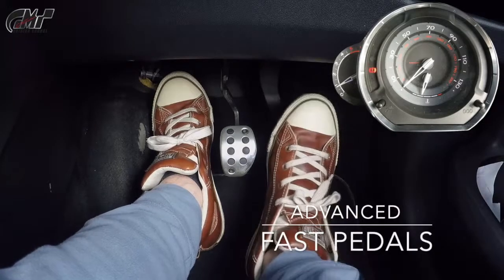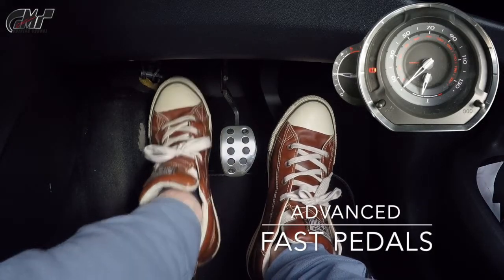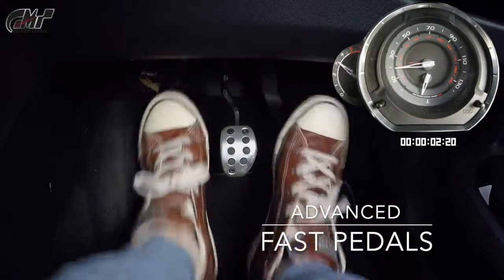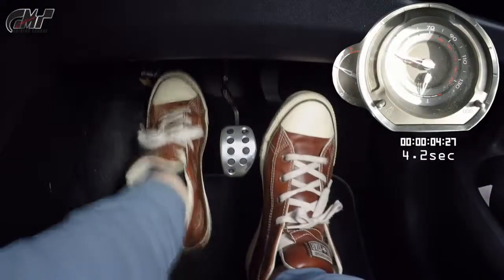In this last example, this is what you'd need to use to, say, get onto a 60 or 70 road from a junction. So it's lots of gas and really pushing that pedal all the way to the floor, staying in the gear a long time.